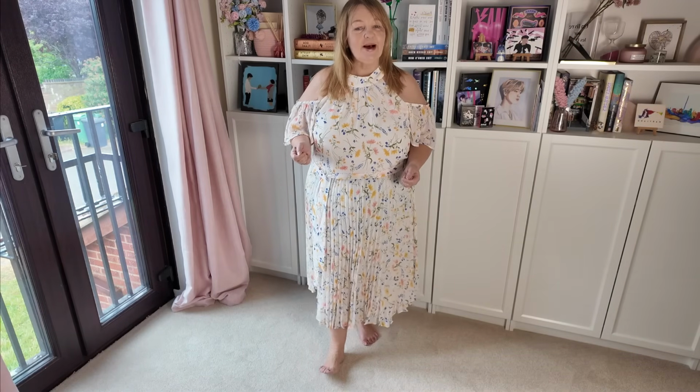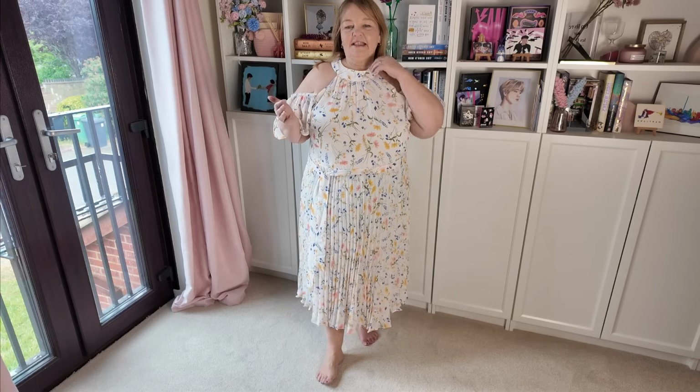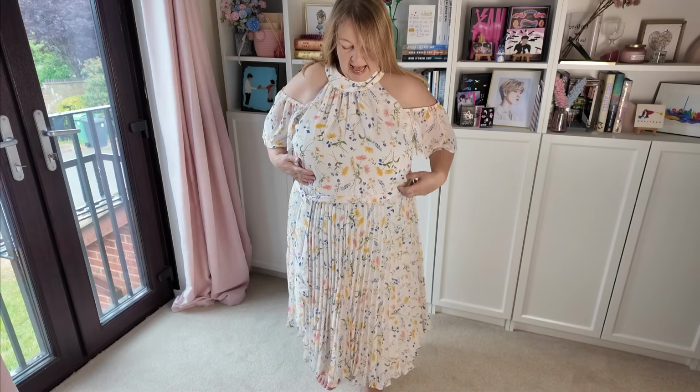I seem to have the knack for saving the best till last, and I think I've done it again. This is without doubt my favourite dress. I just think it is absolutely stunning.